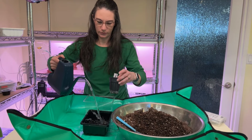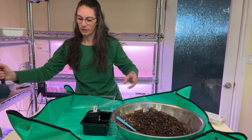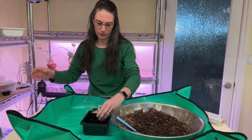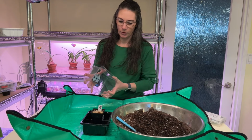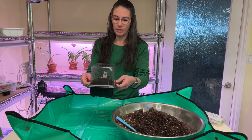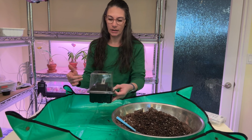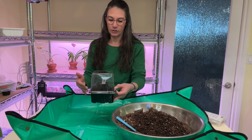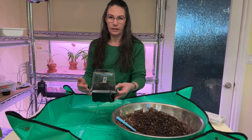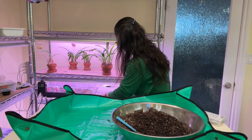This soil wasn't very damp. So I'm just gonna put a little water in there just to get soaked up by the soil. I'll pop the lid on. I'll put it under the lights, and I'll come back. There's quite a bit of water in there right now. I'll come back in an hour or so later in the day, just give it a little check and see if there's still water sitting in there. I'll dump it out. But let's pop it under the lights for now.